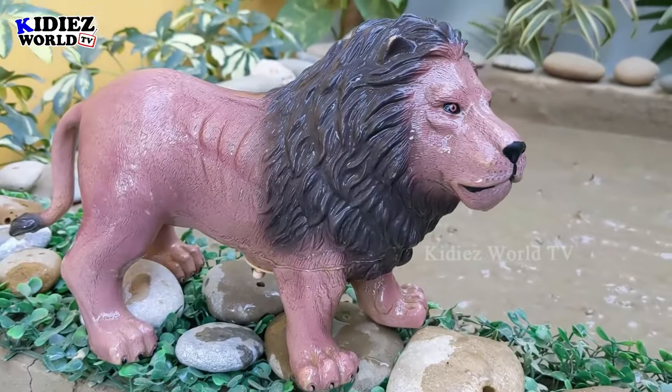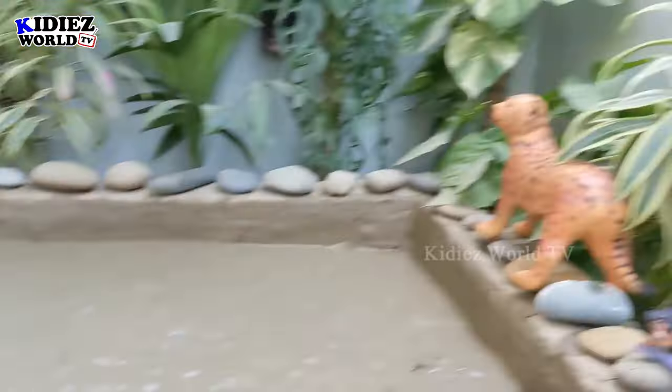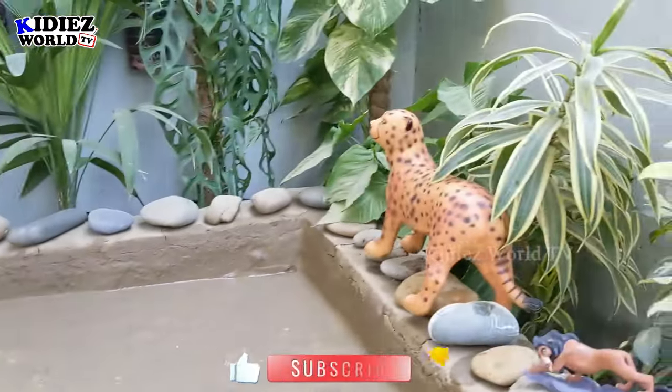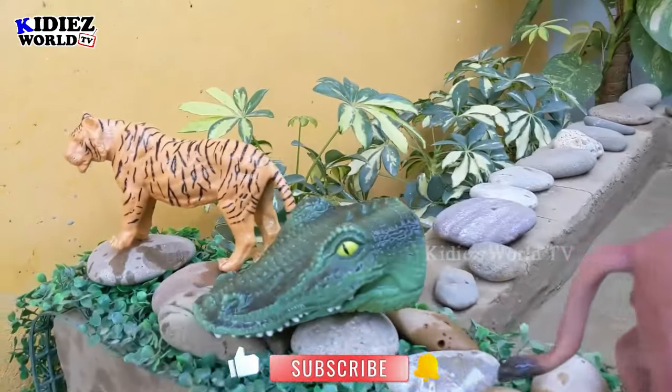Just look at the aggressive face of the lion. He's looking at the giraffe. And that's a cheetah. And that's our crocodile and tiger.